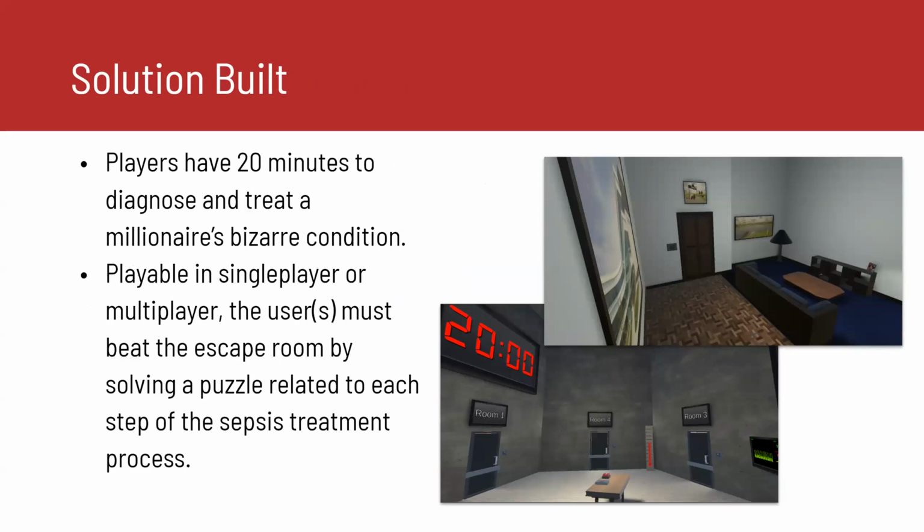And so that's how the game Nurses Escape was born. And in the game, players have 20 minutes to figure out that the disease that they're trying to diagnose and treat is sepsis, as well as go through a variety of different puzzles in different rooms that test the different steps of the sepsis treatment cycle. So they have to do this all within a 20-minute timer to help treat the sepsis, and it helps put the nurses in a time-sensitive situation under pressure and test their knowledge of the steps of the sepsis treatment.